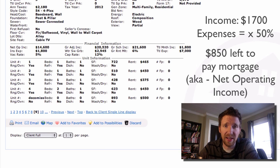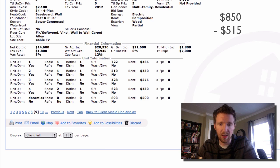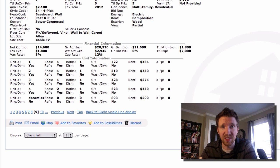And according to the financial calculator, my mortgage is a little over $500 a month. So let's just say $515 a month. So $850 minus $515 is $335 per month. So if we were to put down a 20% down payment on this, we could probably reasonably expect to make $335 a month. And this is just off the top of my head. This is not a detailed analysis, remember.